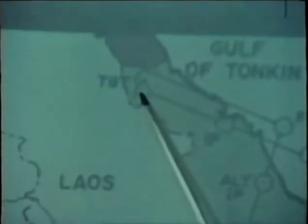At the height of the campaign, air bases on Guam in the Pacific and in Thailand hosted more than 200 B-52s.